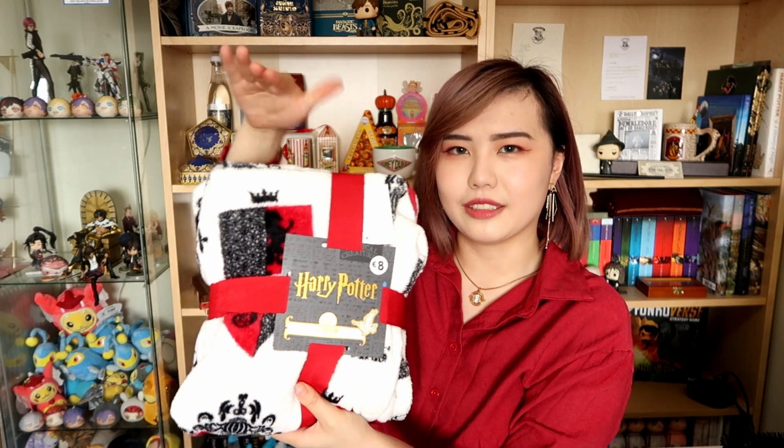So the next item is something that I saw in a lot of people's haul videos, and I just knew that I had to hunt this down when I went there myself, and it is this throw. It's all crinkled from traveling because I just sort of shoved it in my suitcase and hoped for the best. But the packaging is really nice on this. It has a piece of cardboard on the inside, which is holding it in a square shape. There's this really nice ribbon and the label on the front.